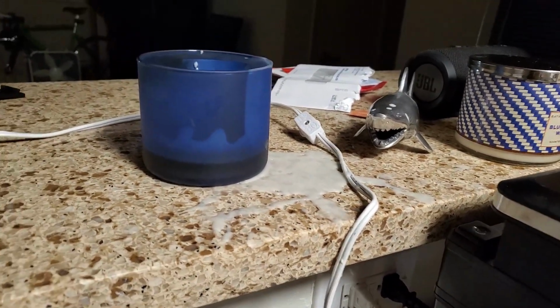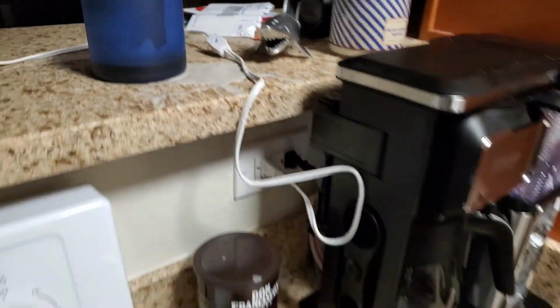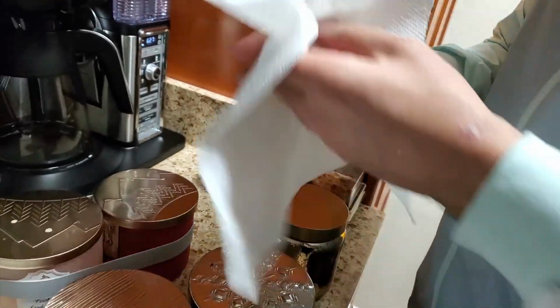Well, Francisco just grabbed this, which was full of melted wax, and it fell all over his hand. I think it's a horrible miscommunication. Did it burn you? No, I don't think so. If it is, oh well.